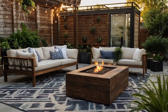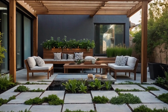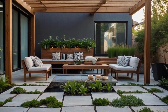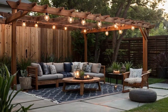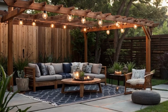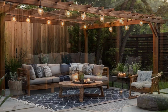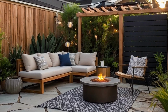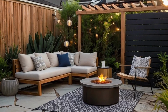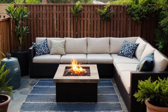Positioning the fire feature in the center of the seating area ensures it becomes a natural gathering point, encouraging conversation and interaction. Beyond aesthetics, fire features extend the usability of an outdoor space, allowing the patio to be enjoyed year-round. Whether it's for roasting marshmallows with family, sipping drinks with friends, or simply relaxing solo on a crisp evening, a fire feature elevates the outdoor experience, blending functionality with style.